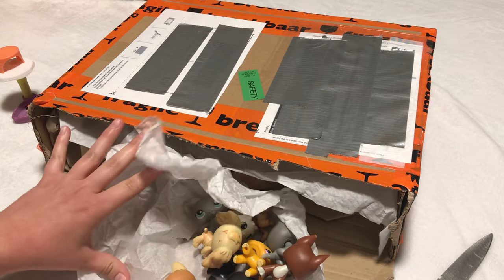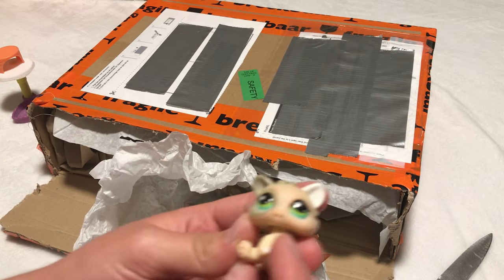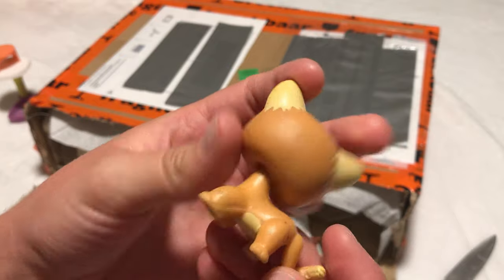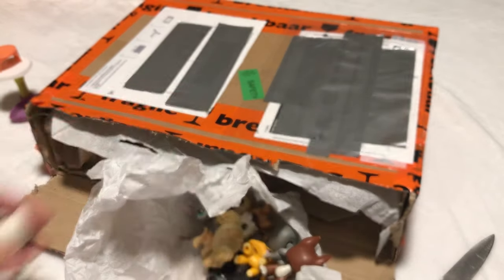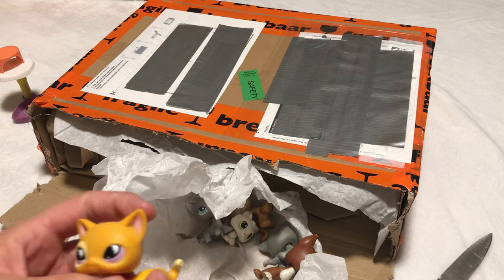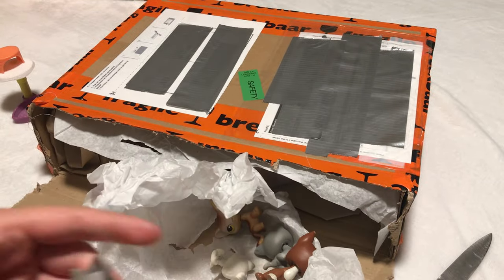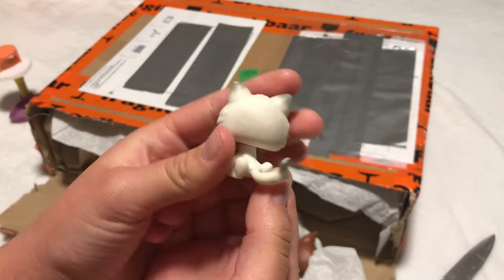Okay, so the first pets in this box are some blemish pets, and they were sent as extras. As I was going through these, I noticed that a lot of them actually weren't too blemished, like this orange cat right here. This one was in almost perfect condition, and the rest were just a little bit dirty, so I cleaned them up and they were really good.